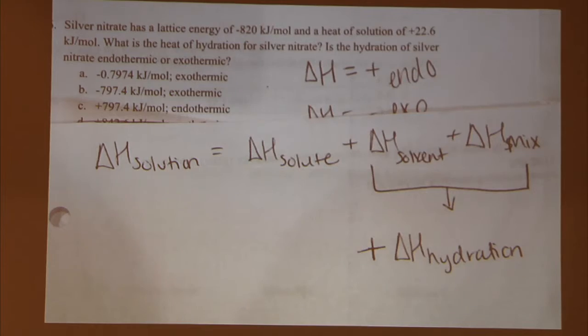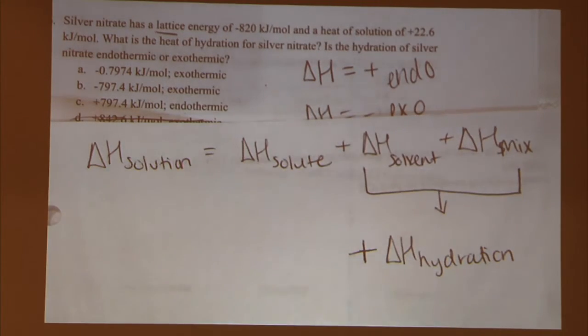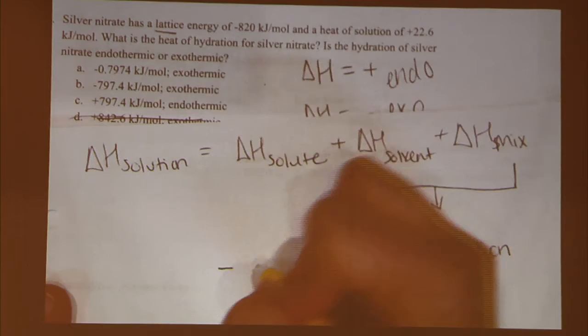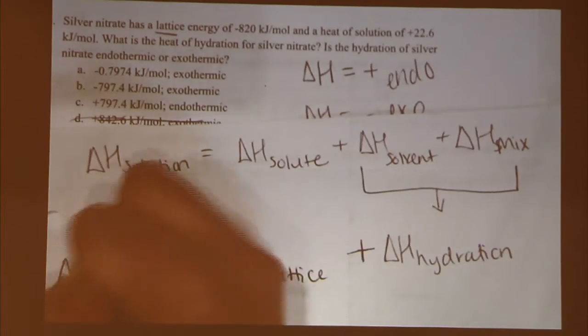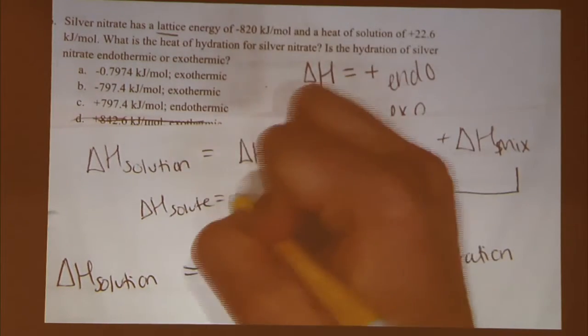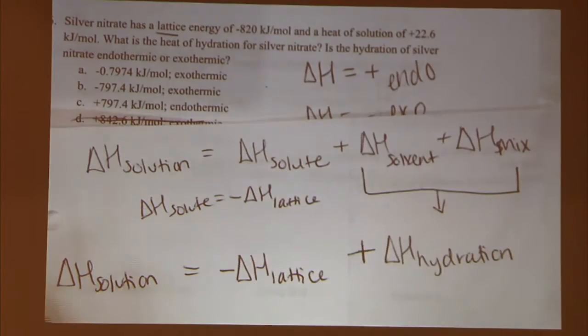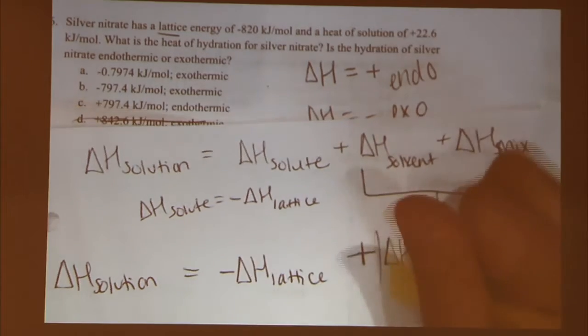We also have heat of solute. If we're given lattice, and lattice is negative, heat of solute is negative lattice. So we can plug in negative heat of lattice here to get our equation of heat of solution. So heat of solute equals negative heat of lattice. Those are equations we want to work with. Our solvent and our mixture create heat of hydration because we're working with an ionic compound in water. Specifically, we're working with silver nitrate and water. So we can find heat of hydration, so we're looking for this.